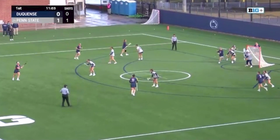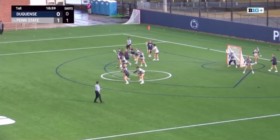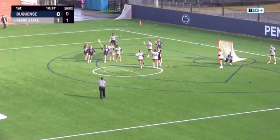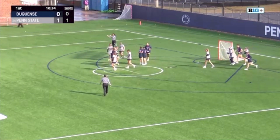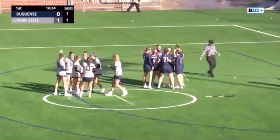Caroselli on the far side. Now Rodriguez Shaw. Rodriguez Shaw with 6 goals so far this season. Now spinning around towards a circle. She shoots and scores. Make that 7 for Delaney Rodriguez Shaw, and Duquesne ties it back up.